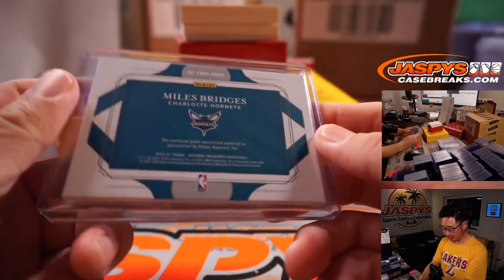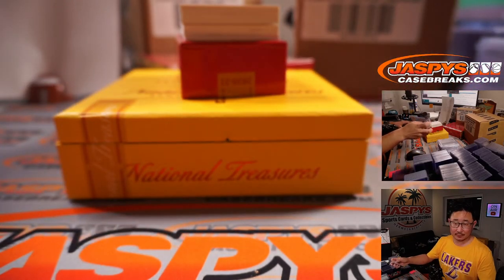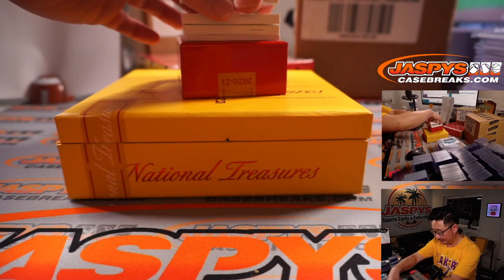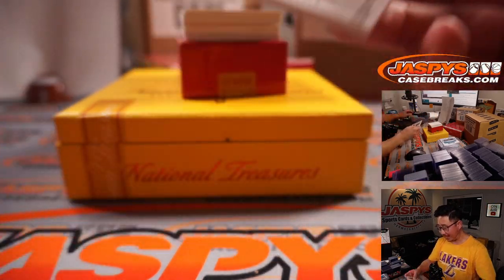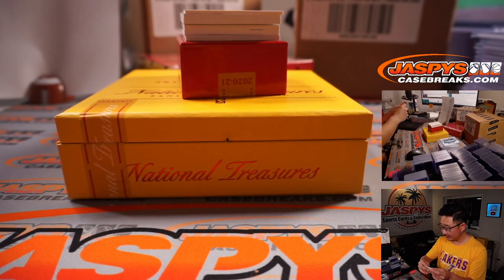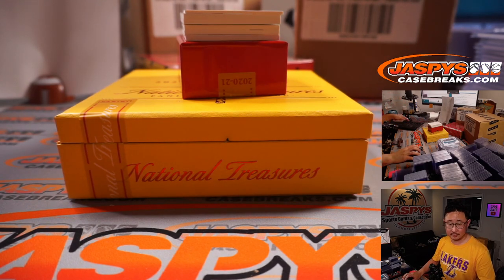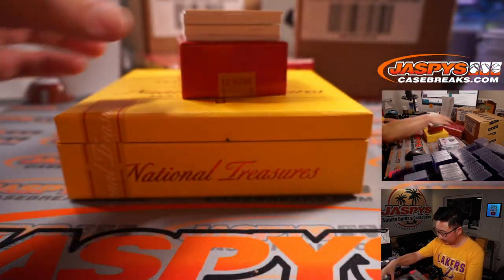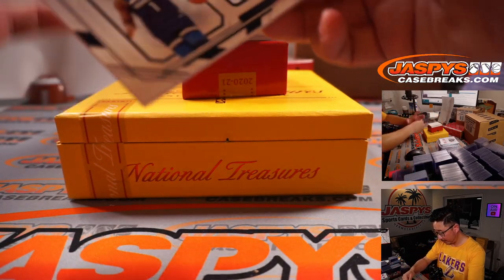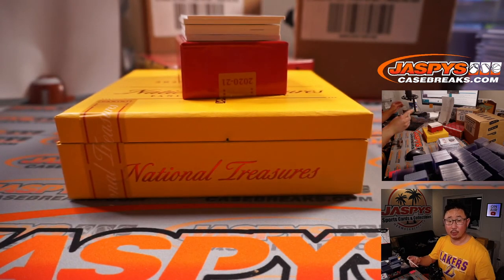26 out of 30, Miles Bridges, Hornets, Brent with Charlotte. Biography materials, DeAndre Jordan, 28 out of 80. Clippers relic going to Demetrios. Anthony Edwards, 25 out of 99. Piece of his jersey. Another one for Louis in Minnesota.